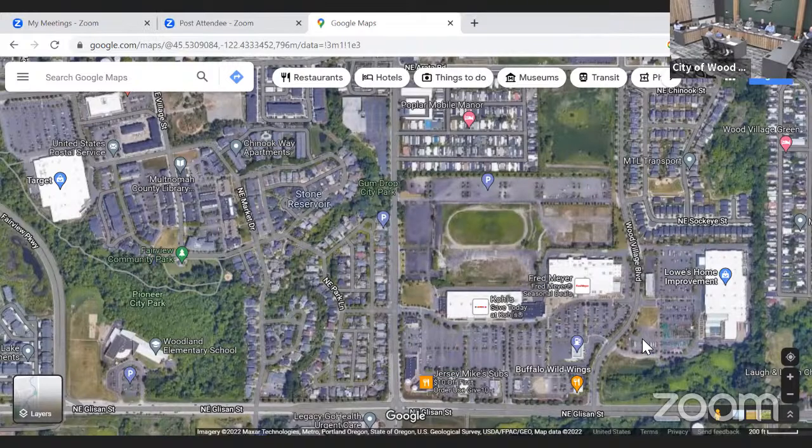So this is going to be a casino? It's a casino entertainment hotel complex. They didn't say how many games, less than what was originally planned for, but more than what Grand Ronde currently has. More slots than Grand Ronde has now? We asked them the question.